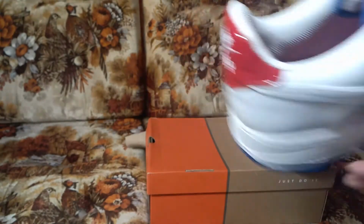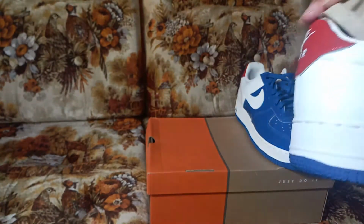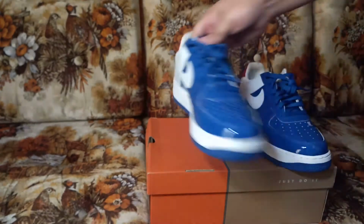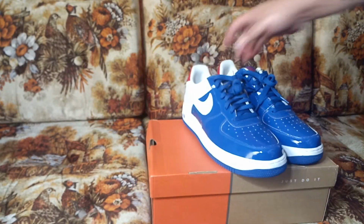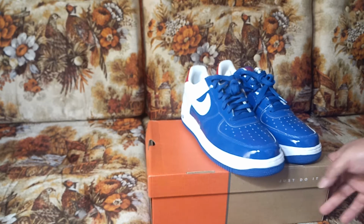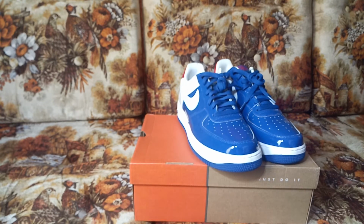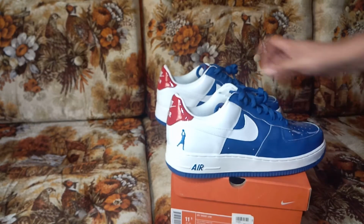Beautiful sneaker, man. And shout out to whoever sold these to me through StockX, man. Whoever sold them on StockX, thank you very much. Because me, I wouldn't be able to sell these. They're just too beautiful, man. Again, that's an 11 and a half right there. Grown man feet. And we in the game, baby. We in the game.